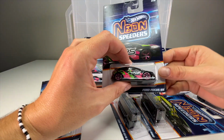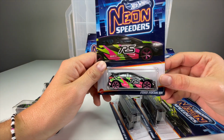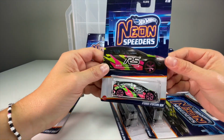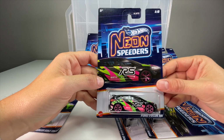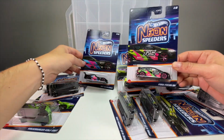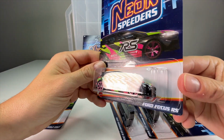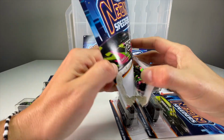So while I think the price is pretty expensive, I'm more willing to spend the price when I know the cars are excellent and have great detail like this. And if you're into cards, like showing the cars on the card, not opening them, these are great. All these lined up together look awesome. So let's go ahead and bust these open and take a closer look at them. I'm excited for these. Whoop.